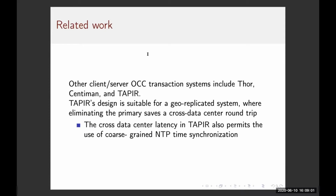This is related to other OCC transaction systems, including Thor, which was, I think, 25, 30 years ago from Barbara Liskov's group. Barbara Liskov started the first research basically saying that we can use synchronized clocks for timestamping and for some kind of coordination and OCC work. It was used for Thor. Then they compare with Spanner, and they compare with Tapper a lot in several places: in the introduction, in a middle section, and later in related work. They say that Tapper was designed for a geo-replicated system, whereas we focus on inside a single data center. So our design choices reflect that.